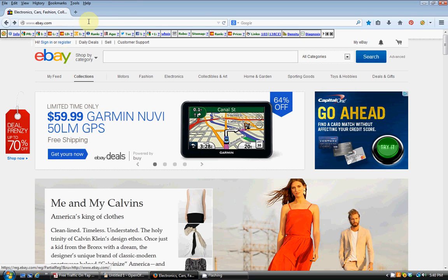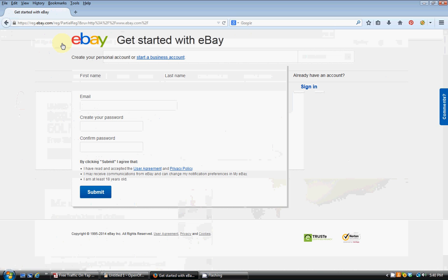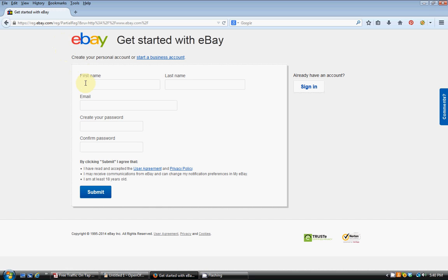We're here on eBay, and basically, the first thing you need to do is set up an account. So, you want to click on the left hand side here for register, and you want to enter your name. It would help if I hadn't had it on caps.